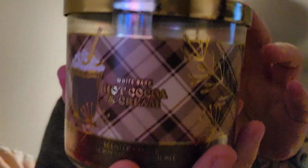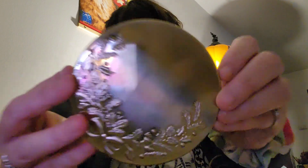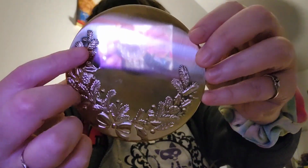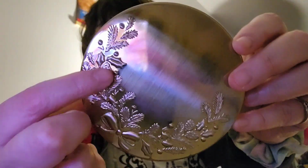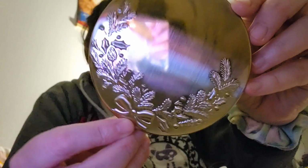Alright, so here's this one, hot cocoa and cream. They used to come out at Halloween and be called hot cocoa and scream. It's got a fancy lid on there. See the fancy lid, it's so pretty. It's got pine cones, some holly and berries, and there's a bow. Isn't that pretty?